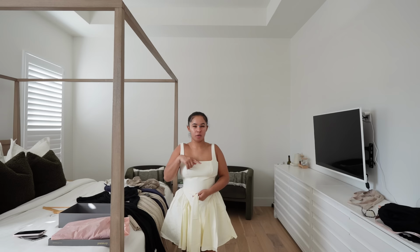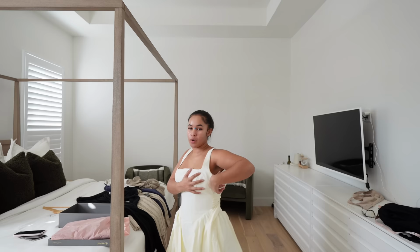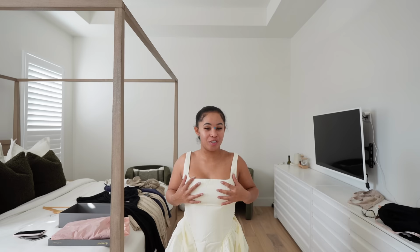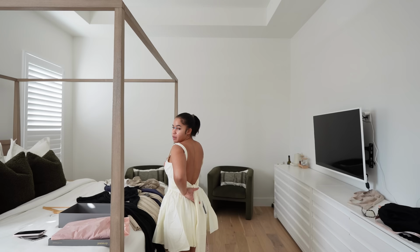But I will have to get the top of this altered so I don't have nip slips, like this part. Also, I don't look at my armpits because they are really hairy and I can't decide if I want to shave or wax. They're just long right now. But anyways, it ties in a cute bow back here, at the bottom of the dress. But I can't tie it by myself.